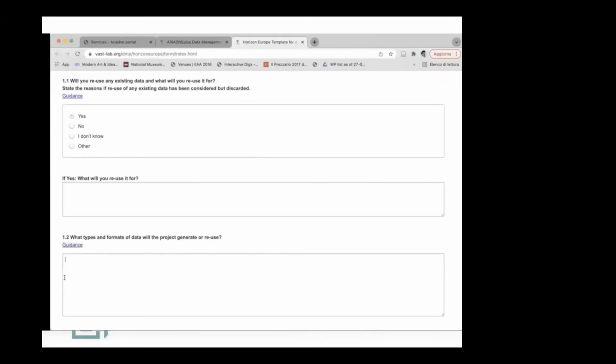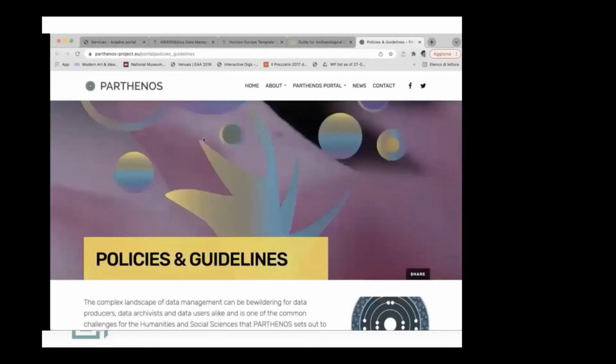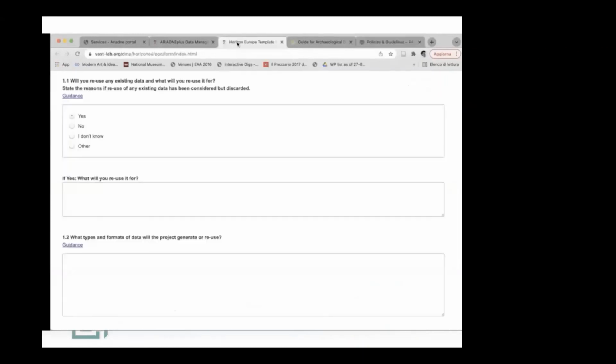What will you reuse it for? Other questions request a free answer. For uninitiated users, guidances are provided for almost all questions by referring to the related points explained in the Guide for Archaeological Data Management Planning, where links to other external resources are also provided. All links open in other tabs, so you do not lose the page you are working on. The free text boxes have no word limit, so you can list all the datasets you are going to describe in your data management plan.